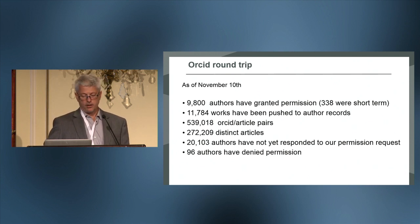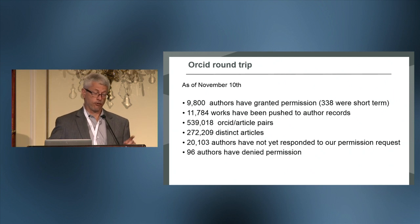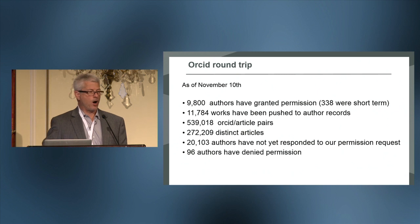But as of November 10th, 9,800 authors have granted us permission, 338 of which were short-term, which is a little bit puzzling. When we ask for permission, we ask the author, can we do this for a long time, like forever? And they can give us that permission, and most of them apparently do. But some have said, no, you can do it for just a little while, and that little while is less than a day. As a result of these permissions, we've pushed 11,784 works to various authors' profiles.